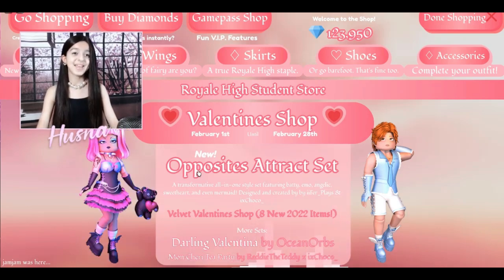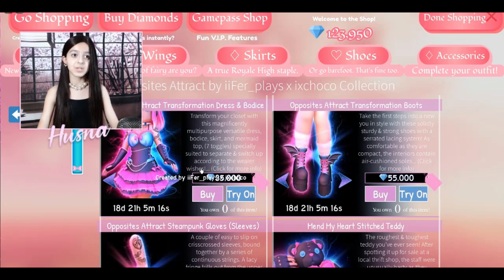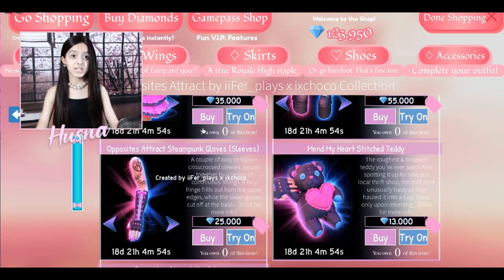But now I'm gonna be buying the new Opposites Attract set. Let's just see how it looks. I see the teddy bear. It's so cute. My mouth is open. Choker? This is beautiful. What? The Opposites Attract transformation dress and bodice. Opposites Attract transformation boots. Opposites Attract steampunk gloves and sleeves.